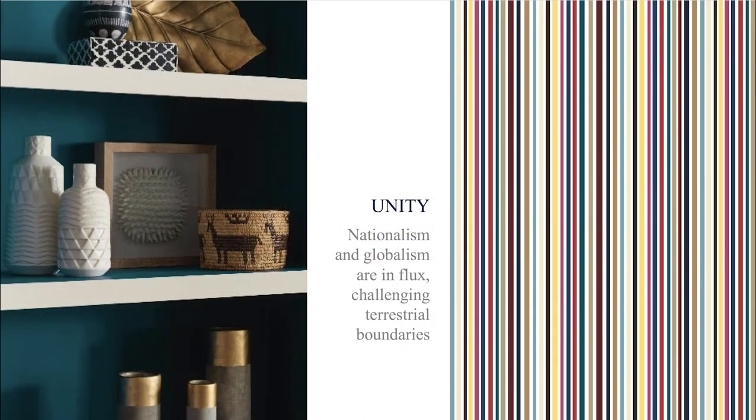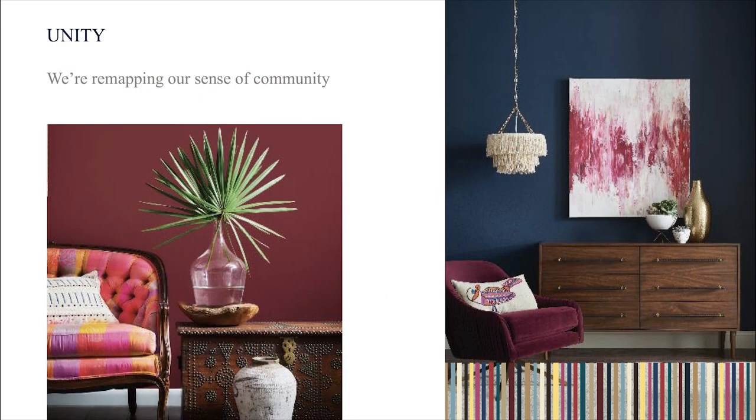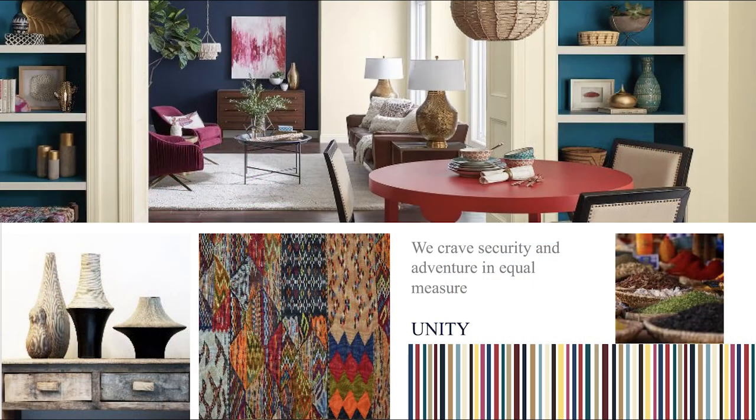And now we're going to move on to the last collection for Colormix, and this is a collection we call Unity. And this is where nationalism and globalism are in flux, challenging our terrestrial boundaries. Here we're remapping our sense of community. But optimism persists in the form of boundary-seeking skyscrapers and commercial space travel.